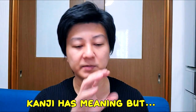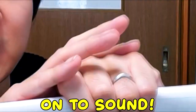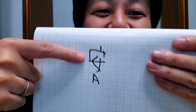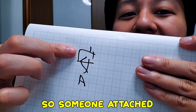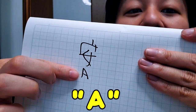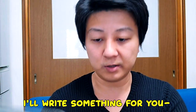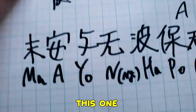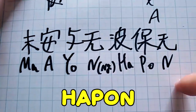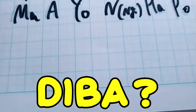I mean, kanji has meaning, but someone was using kanji for just sound. Kanji was just attached to sound. So, like, this kanji, sorry, this is messy, but this is "safe", and someone attached this kanji onto some sound, so someone started to read it like that, to express the language. I need to write kanji. I'll write something for you, how to express sound with kanji. That's man'yogana. This one, Mayon Hapon, was like this. This is confusing. I'll write it.